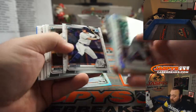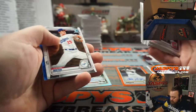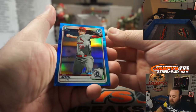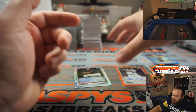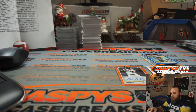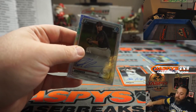Pete Crow Armstrong refractor again there for you, Ryan. Ian Bettle, blue to $1.50 for the Cardinals. Paul Townsend.